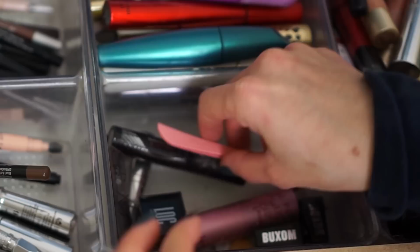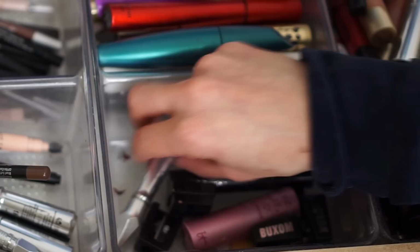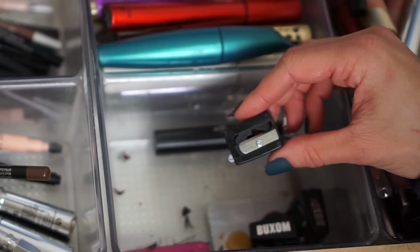Love these. Oh my gosh. Gotta link them below from Amazon. They're amazing, but I'm going to keep them over there. We have the MAC 3D Lash. I haven't gotten to try it, so I'm going to keep it out. Giving this away. Ooh, I remember these. The Cosmetic Je Ne Sais Quoi. Ooh, I'm going to keep this out. Actually, I'm going to put this in my purse. Ooh, I love these. I always lose them, so I keep them.